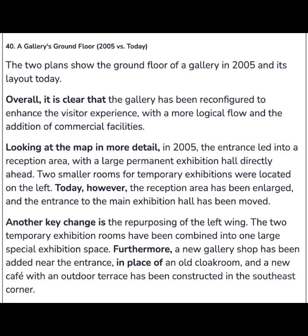Looking at the map in more detail, in 2005, the entrance led into a reception area, with a large permanent exhibition hall directly ahead. Two smaller rooms for temporary exhibitions were located on the left. Today, however, the reception area has been enlarged, and the entrance to the main exhibition hall has been moved.